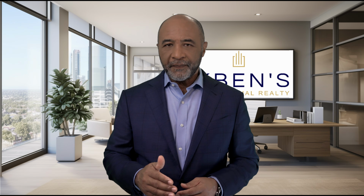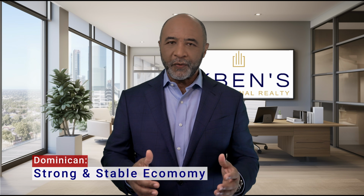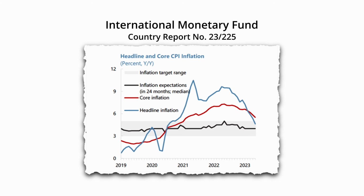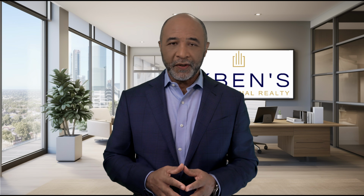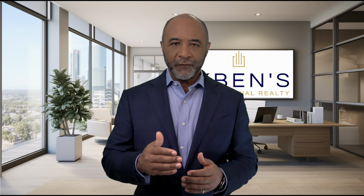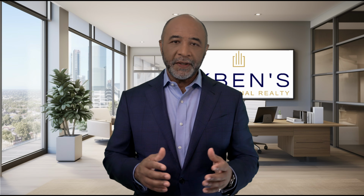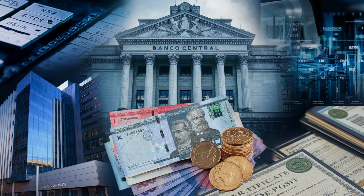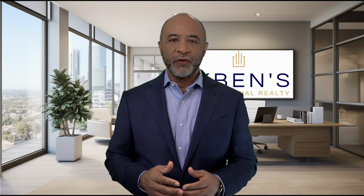Although not stated, I assume it's a real GDP growth rate. The Dominican Republic consistently boasts a strong and stable economy, despite experiencing high inflation. Interestingly, this high inflation rate unintentionally drives growth and demand for real estate. With frequently fluctuating and relatively low returns from saving accounts and limited access to investment-grade financial instruments, the real estate market becomes a financial haven for Dominicans with discretionary funds.